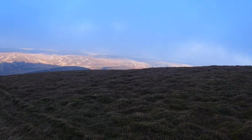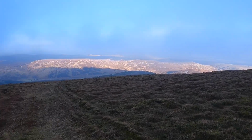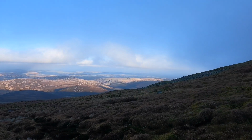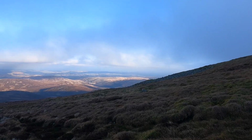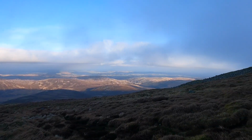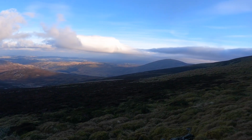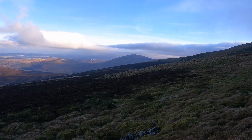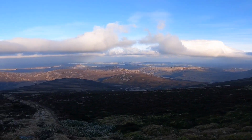I've just popped out of the cloud, heading down Bellyside Hill. It's absolutely blowing a gale, freezing cold. Just spotted Langley Crags over there in the distance, and some wind farm even further in the distance behind that. Lovely and clear down below. It's nice and sheltered as well. There's Hedgehope looking nice and clear up there today. Obviously that's Harthope Valley down there.